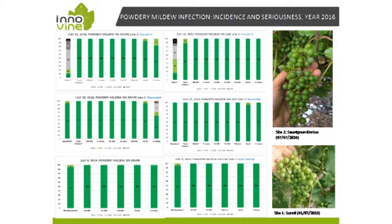The situation for powdery mildew was pretty much the same, except for Sauvignon Cretos in the highly conducive situation of Site number 2 and Site number 1, where we registered around 40% of bunches with 5 to 50% seriousness.